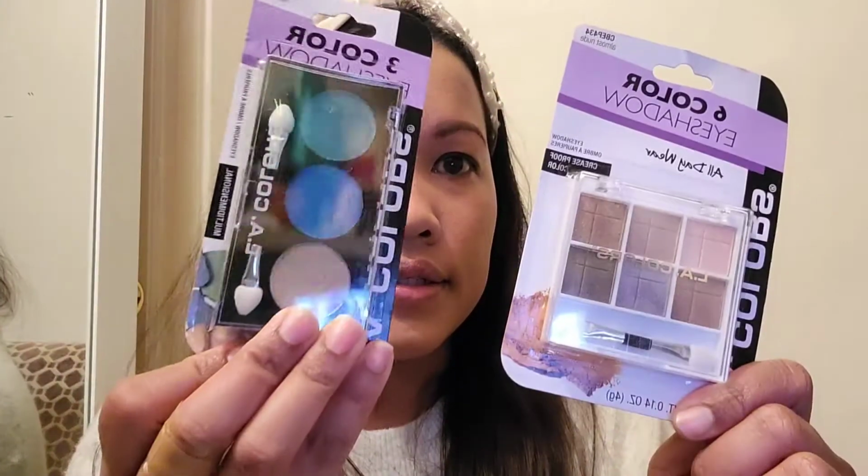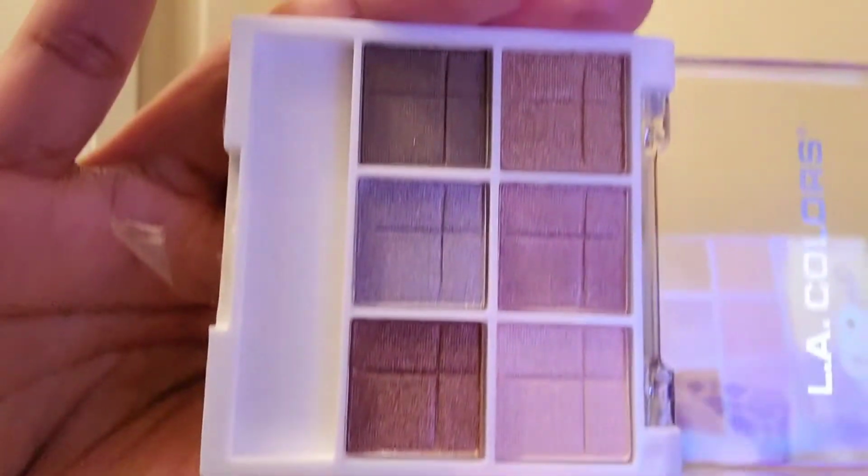I also picked up some eyeshadows for $1, and I'm just gonna put some colors on and see how pretty I am with only $1 items. This is so fun to do, and it's so hard whenever you need to open a package because it's time consuming. But anyways, those are the colors. It's so beautiful, and this is from LA Colors.